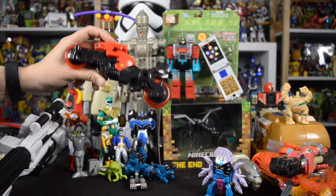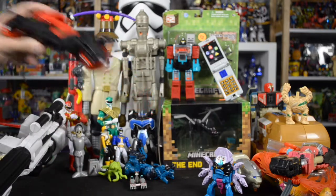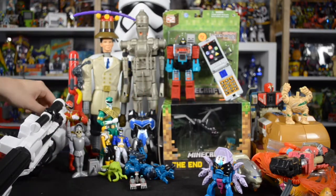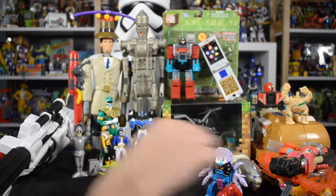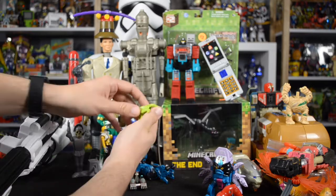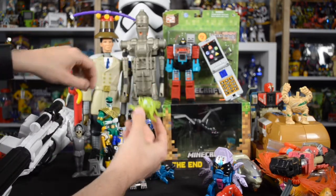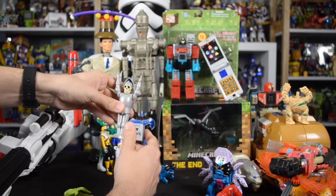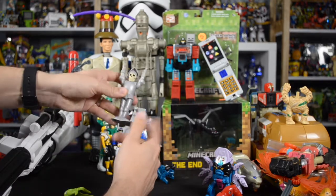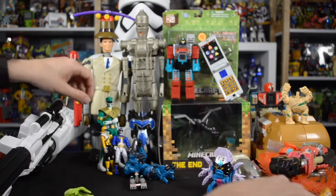I also have a bike motorcycle from Power Rangers Samurai that was thrown in one of the bags. We have Troy from Power Rangers Mega Force. He was there. We have a green alien. I'm not sure where this green alien goes to, so let me know if you know. Here's a skeleton ghost suit of armor from one of the Scooby-Doo playsets. I believe this is one of the Haunted House playsets.